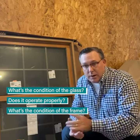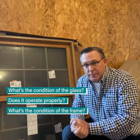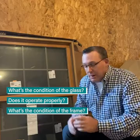Third thing is look at the actual frame of itself. If it's wood, do you see wood rot? Do you see condensation? Do you have moisture on that frame?